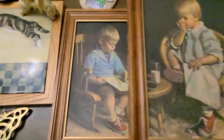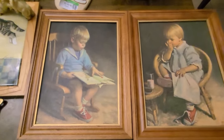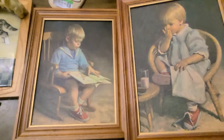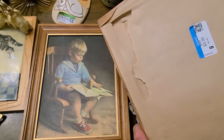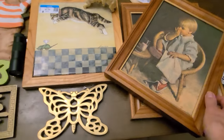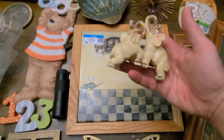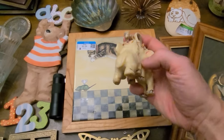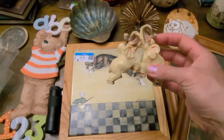Next, we have this amazing set of artwork. It is a pair, a little boy and a little girl, definitely siblings. They are print on canvas, I believe. Beautiful quality, no damage. I paid $4 a piece for these. I am going to ask $18 a piece. This is a little pair of elephants I found. They are resin made to look like bone. I paid $2 for them. I am going to ask $15.